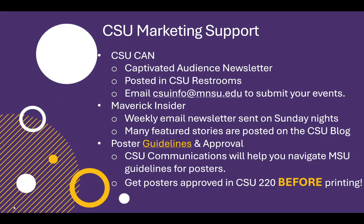There's a calendar of the week on the other, and if you want your RSO event to be featured in that, all you have to do is email csuinfo@mnsu.edu and submit your events. The deadlines for that are on Tuesdays, I believe. The other thing is the Maverick Insider.